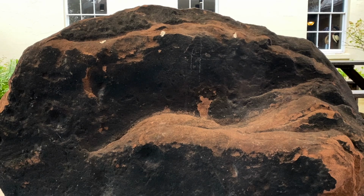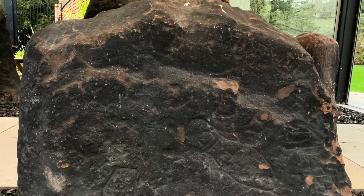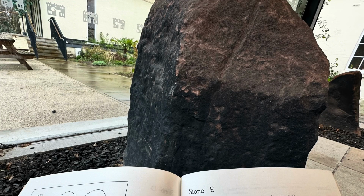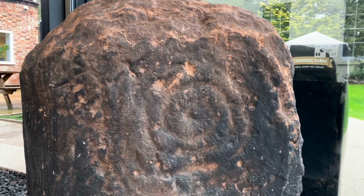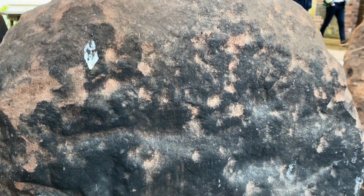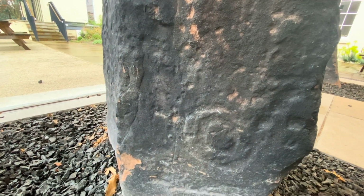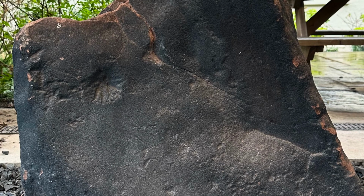And stone D. Some slight cup and ring marks in the corner. And from the 19th century, seven outlines of boots have been added as relatively modern graffiti. And stone E, there are several spirals, shallow line markings, some concentric circles, a footprint, and a heel with a very notable big toe, and a Maltese cross, perhaps medieval. And a possible footmark but without toes. Stone F has just the one sun or wheel motif.